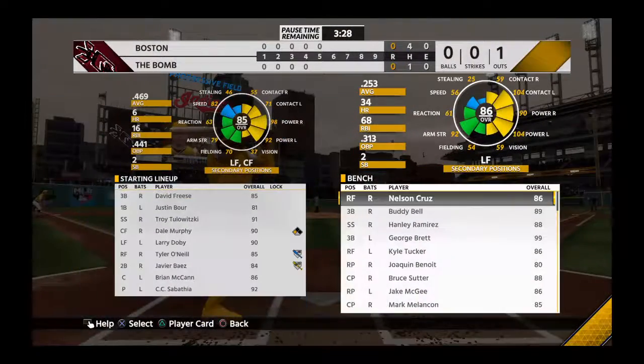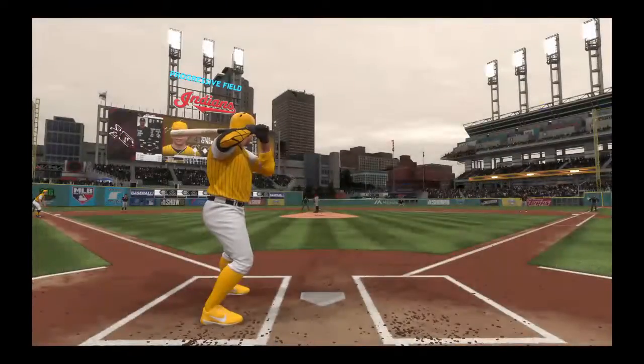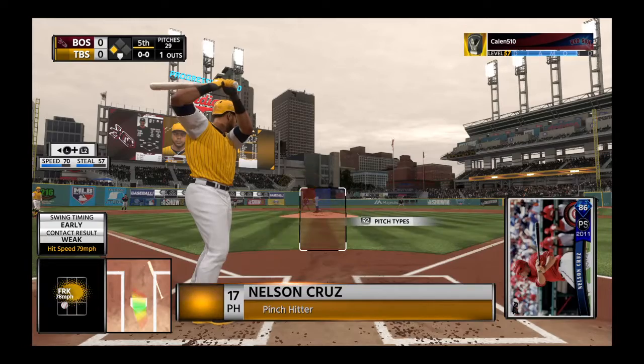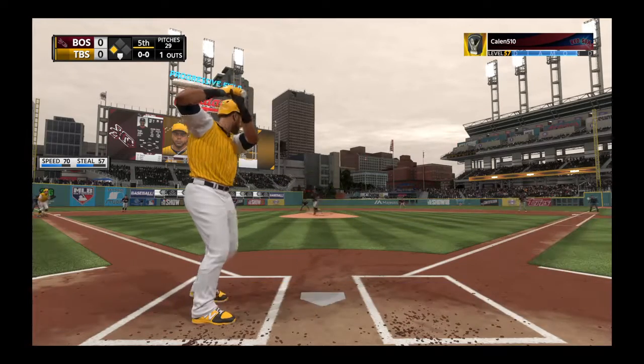So striding in, number 41. He popped out in his first trip. Nelson Cruz will grab a bat and pinch hit now, and he'll be looking for at least a fly ball as he's got a runner at third and only 1 away.